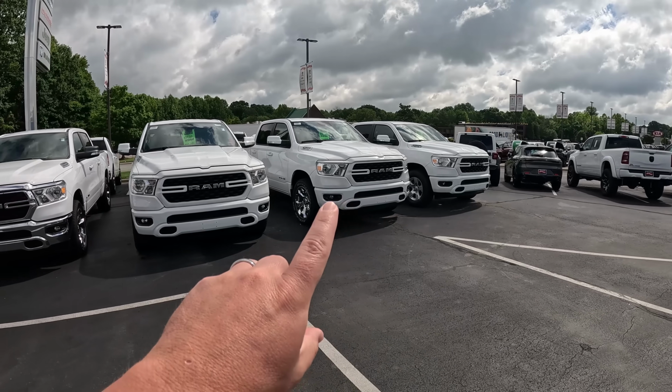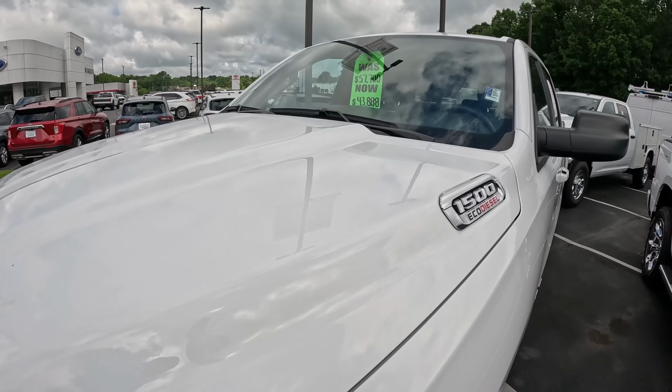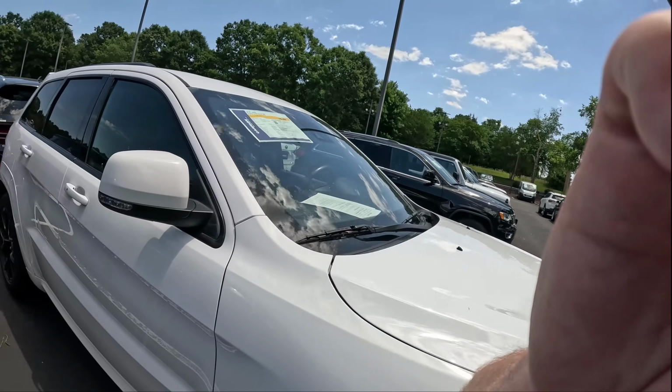their price. I was recently at a CDJR dealership, the Chrysler Dodge Jeep Ram dealership, and they had $17,000 off of some 2022 Ram 1500s, and these are brand new trucks. They had 100 miles on them. But that's going to affect Carmax, their market here, because they have to be ahead of pricing. And when dealers start cutting their prices, when manufacturers start cutting their prices, then the used market is going to fall too. So let's check this Jeep Grand Cherokee out.